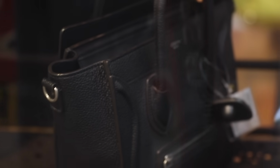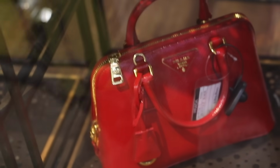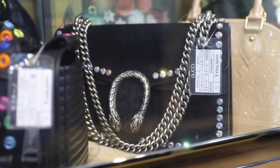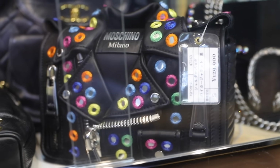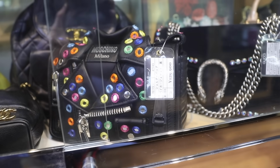It's like $15,000 though. Cute little Celine bag down there. That one is pretty expensive though. It's over $1,000. There's a Prada bag down there, about $800 for that one. So like I said, this place is a little bit more expensive, but bear in mind these things brand new are like $3 or $4 grand. If I don't see anything else, I think I might get that bag. It's so pretty. And also, of course, the Moschino. Everyone loves this motorbike. That's not for sale anymore. You can't find that anywhere either.